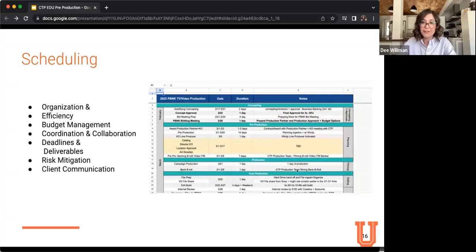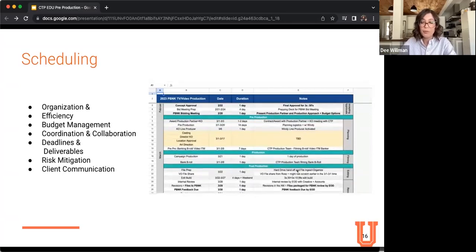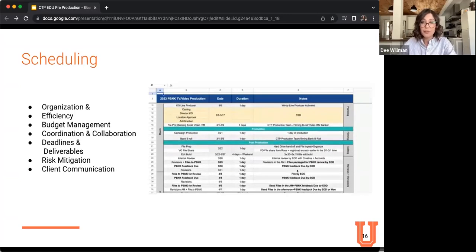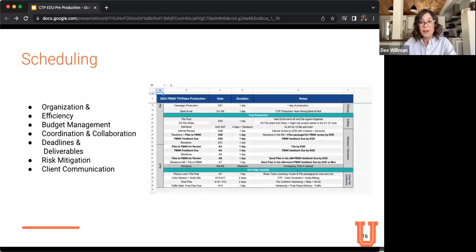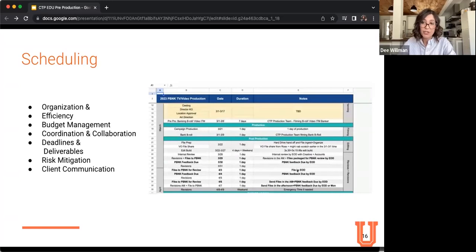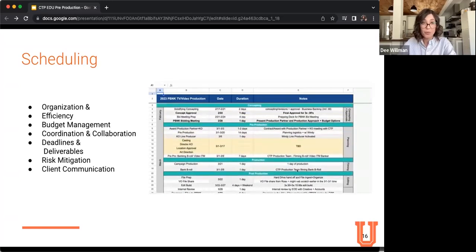Timelines also serve as a valuable tool for communicating with your client. They provide a very transparent overview of the project's progress, allowing clients to stay informed about milestones, deliverables, and their reviews. Also, estimated completion dates. This effective communication builds trust and ensures that clients are involved throughout the whole process.